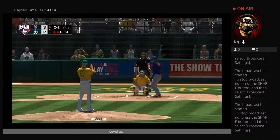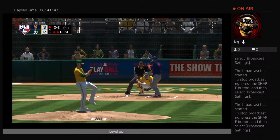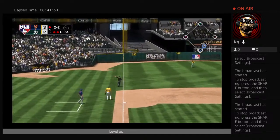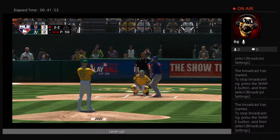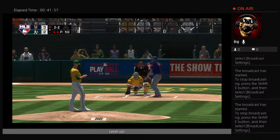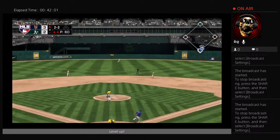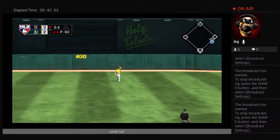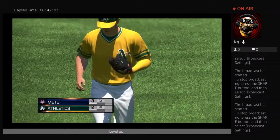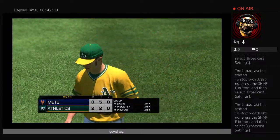We're in the fourth. 3-2 is our score. Hot shot down the line, but a foul ball as it holds it 2-2. The 2-2 one more time. Line drive to center field. And he'll get there in plenty of time to put this one away, and that ends the inning. Down in order go the Mets. They're up 3-2.